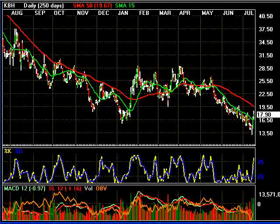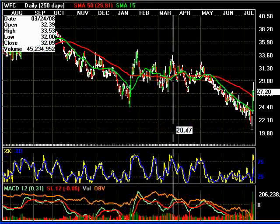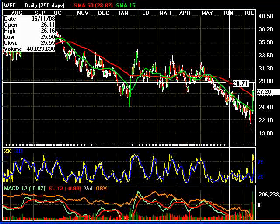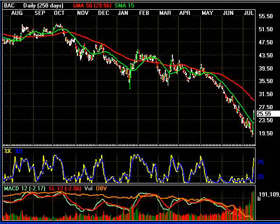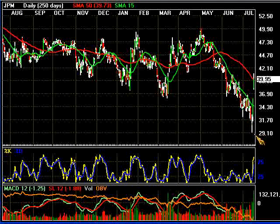These are bread and butter, nothing near as good as what I showed you on the financials. Let's look at the financials. Here's Wells Fargo. This may not look like much to you, but if you saw $20.30 there 3 days ago and today's high of $28.71, that gives us over a 40% gain in Wells Fargo in the last 3 days. BAC is up 43.7% in the last 3 days. And let's look at JP Morgan Chase, up 39.5% in the last 3 days.